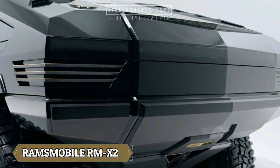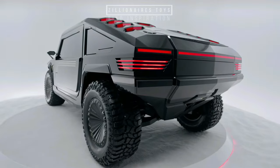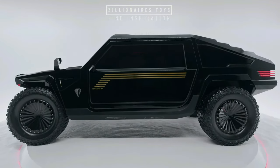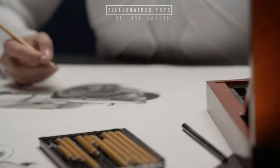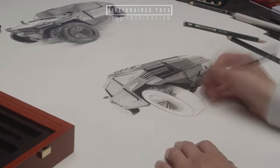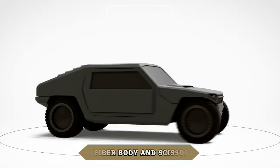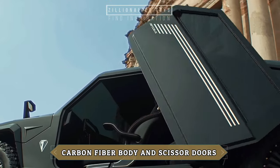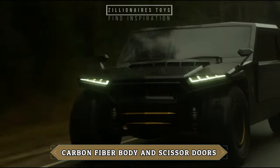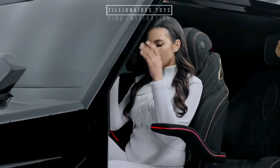RAMSMOBILE RMX2. Crafted in Belarus and assembled in New Mexico, the RAMSMOBILE RMX2 defies automotive conventions. This hypercar combines state-of-the-art technology with luxurious design. Representing a distinctive blend of adaptability and high performance, its sophisticated carbon fiber body and scissor doors exude elegance, while a range of 20 to 24 inch wheels adds to its commanding presence.